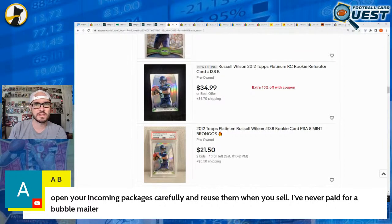But if I'm just selling a card, I would reuse. I reuse them all the time. You could tape a label over an old label and send it out like that. I've done that before too. If it was a sticker label on the package that you couldn't get off, then you just put the new one right on there.